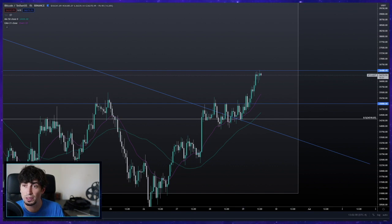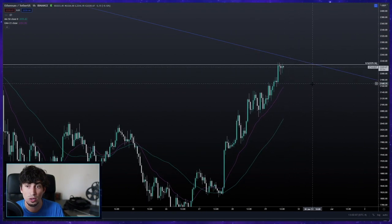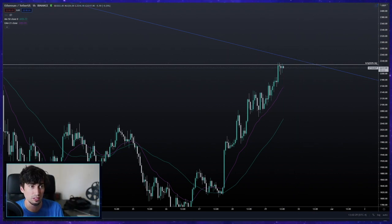So with that, let's take a look at Ethereum. Ethereum is also hitting some serious resistance at the 0.5 fib level. We just talked about this with Bitcoin, and that's around $2,230. So we are sitting right there. Hopefully, Ethereum can break that level, but then you are going to find some more resistance here.